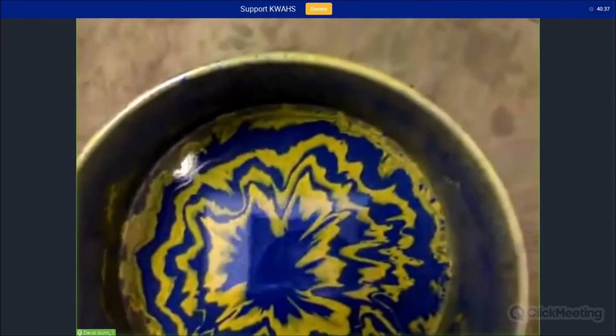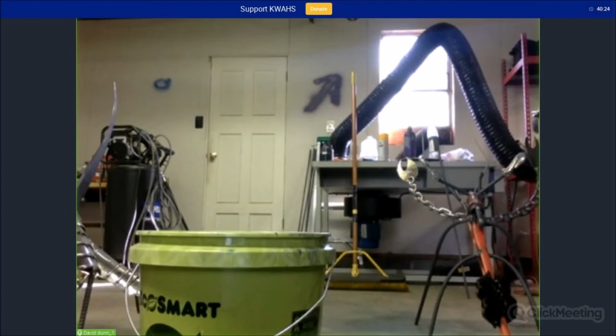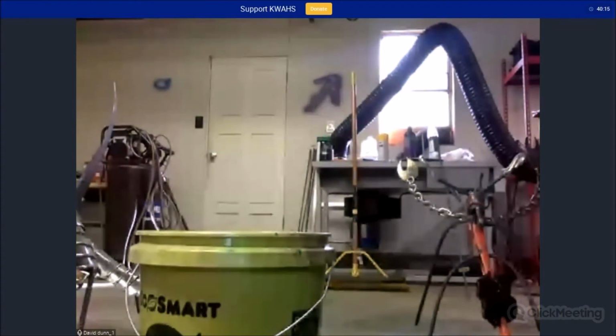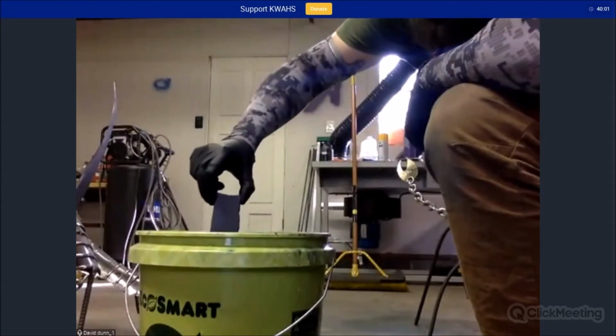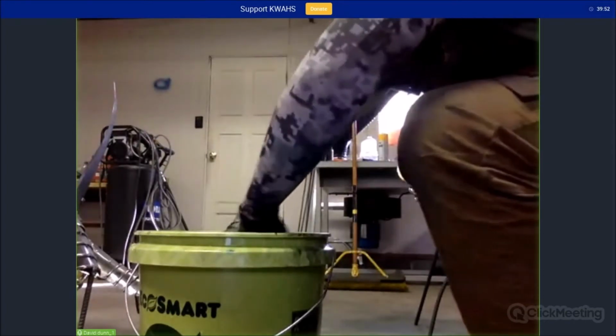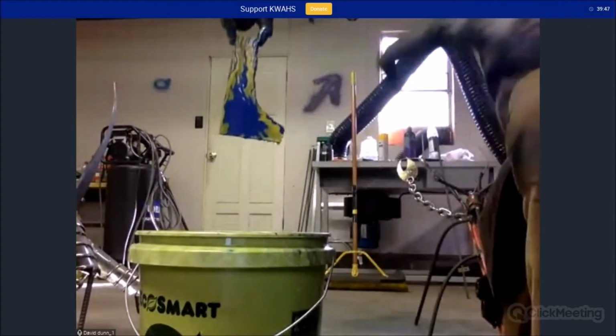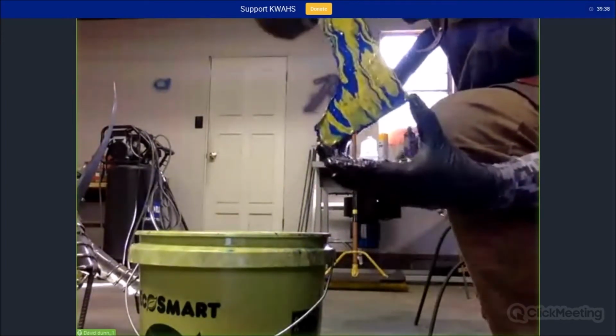Alrighty. As you can see, the paint has formed into a pattern. So we're going to take our piece, and we are going to take our boring gray, slowly dip. As it comes out, it is no longer boring gray. It has now taken on its own personality and its own pattern.